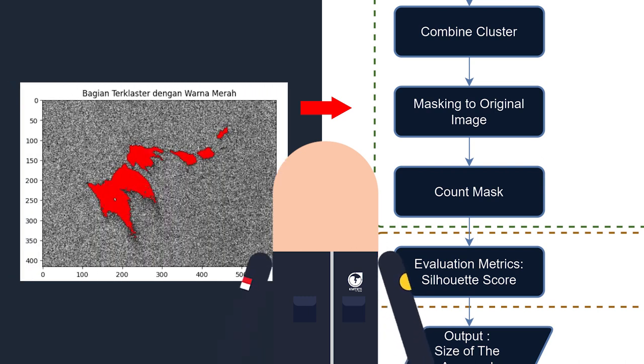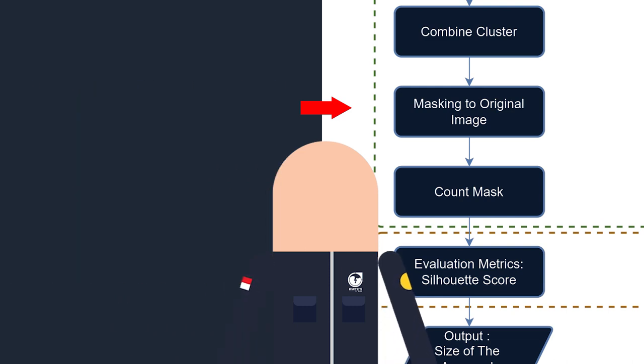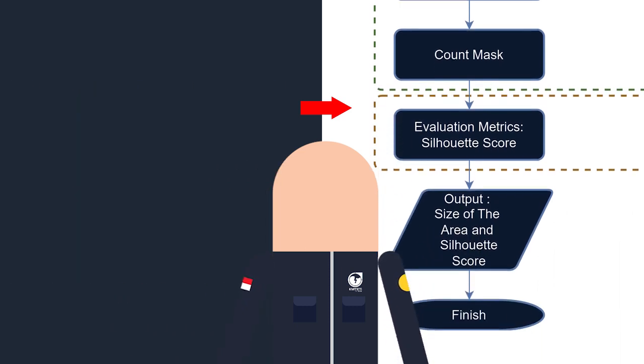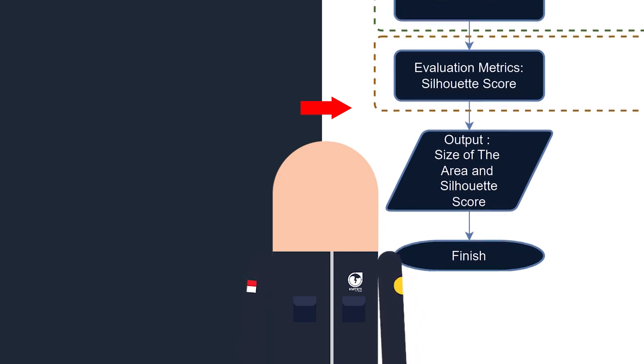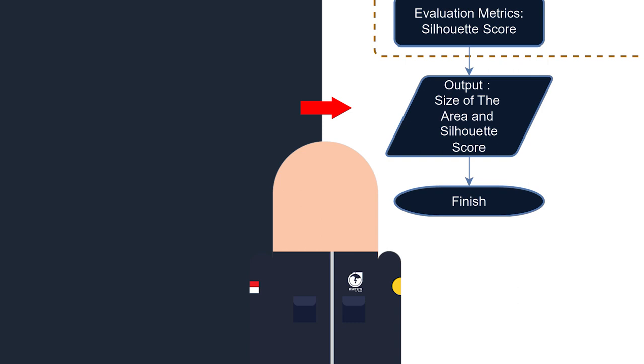Then, Sea-Watch takes the final step to seamlessly integrate this insight back into the original star image through a process called image masking. With the precise segmentation complete, we enter the evaluation process using an advanced metric, the silhouette score. The silhouette score is a metric that objectively measures the quality of our segmentation. The final output of Sea-Watch is the comprehensive segmentation image. This shows the impact zones of oil spills.